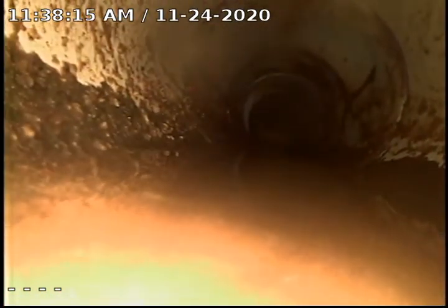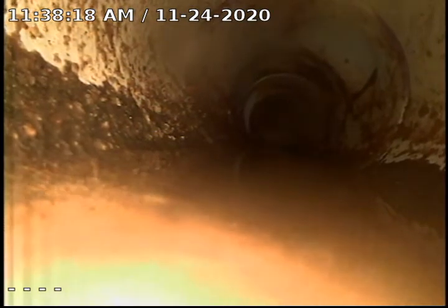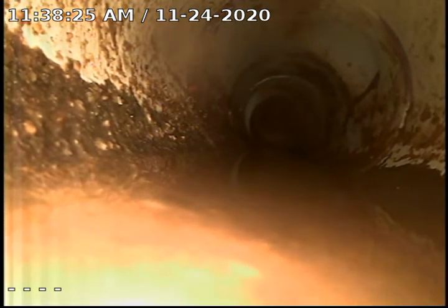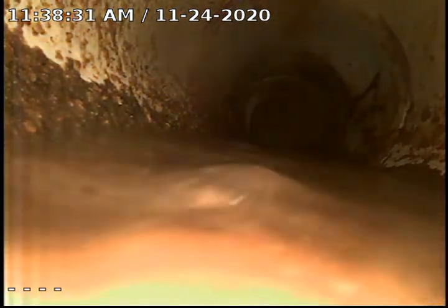Okay, and the Y you see here, we're going to go ahead and flush a urinal. We believe this will pick up the 2 urinals. Maybe not. Okay, it's hard for us to see, but there's a Y right here. We're actually going in the branch of a Y, and that continues on and actually picks up the urinals. It appears that this drain is open and flowing at this time.